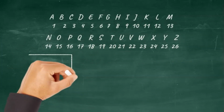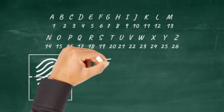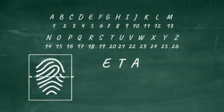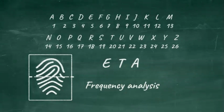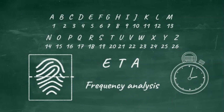A simple shift code leaves a heavy fingerprint. If the message is written in English, E is by far the most commonly occurring letter, followed by T and A, and so on. Using frequency analysis, like a cryptogram in a puzzle book, Eve can break the code and read the message in relatively little time.